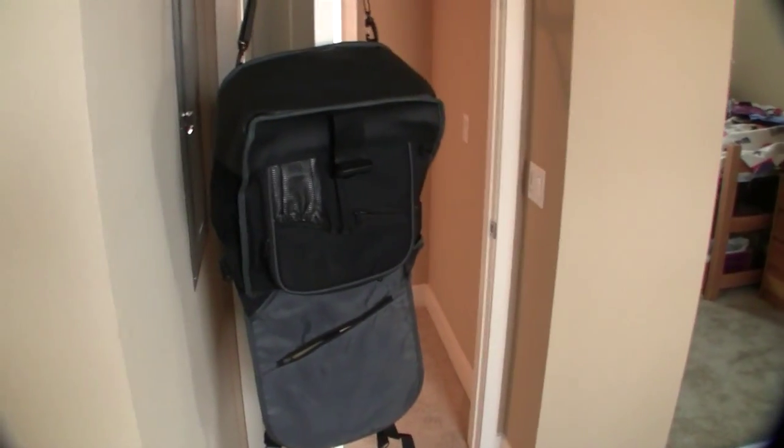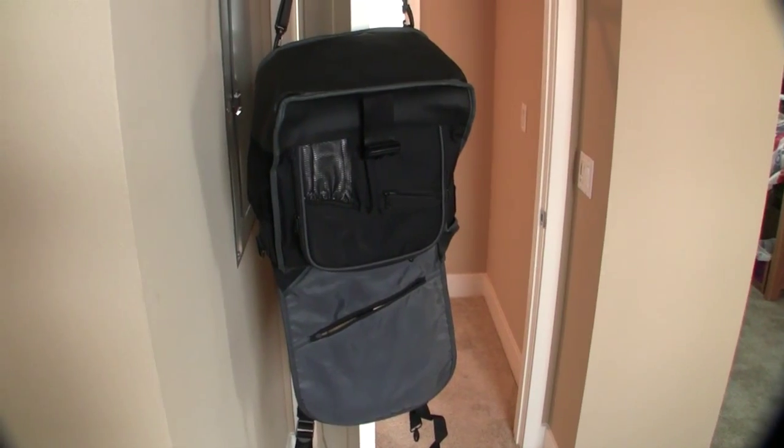But yeah, that's my poor bag that got Clorox all over it when I moved, so I've washed it and hung it out to dry. Pray for it. It might not make it. No, just kidding. It's perfectly fine.